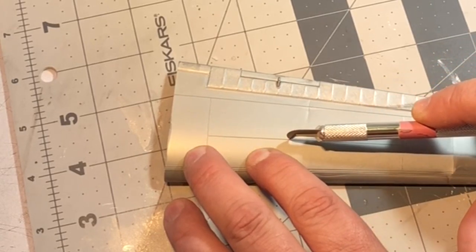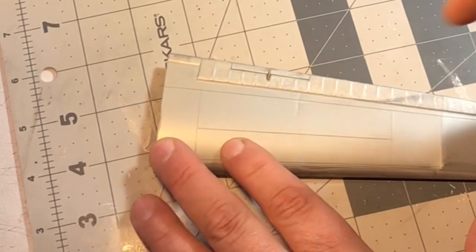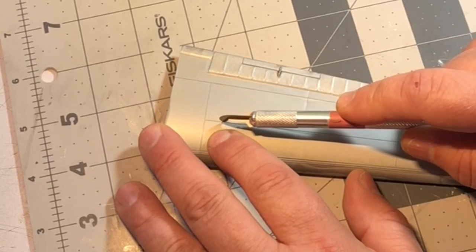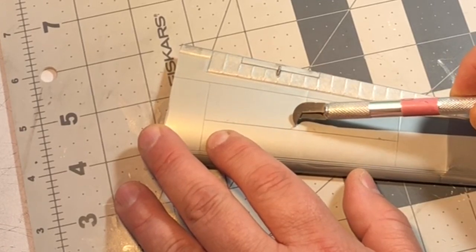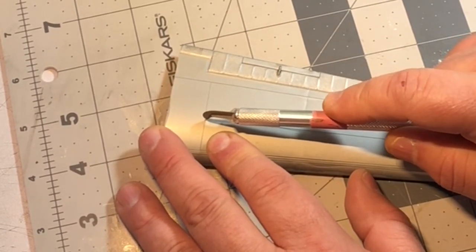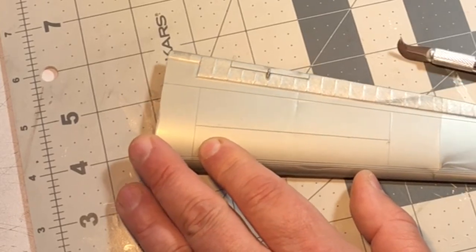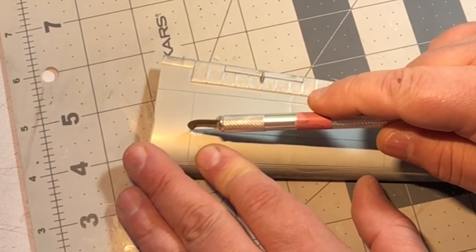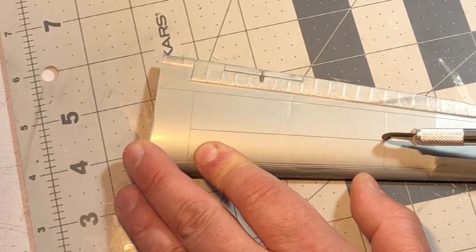So what I'm doing is I'm creating a little trench for the little tip on my scriber to run down. You can see every time I run it down, there's a little sliver that comes out. And I just kind of do it by feel. I think a lot of people, and I was guilty of this when I first started rescribing, would take this big thing and just start hogging material out, and that's not necessary. And in the end, you get these deep crevasses where you should have real nice thin straight panel lines.